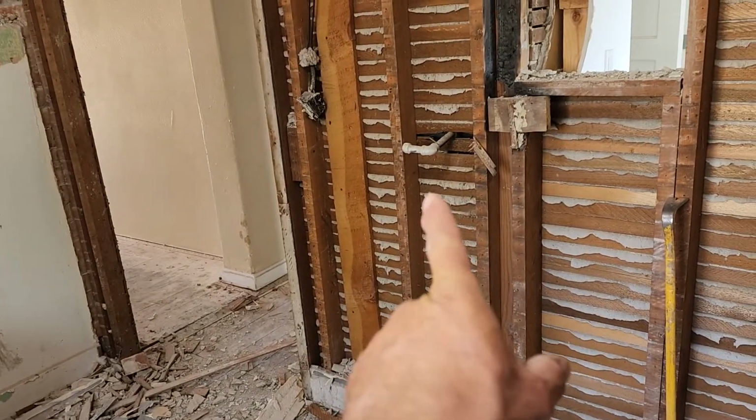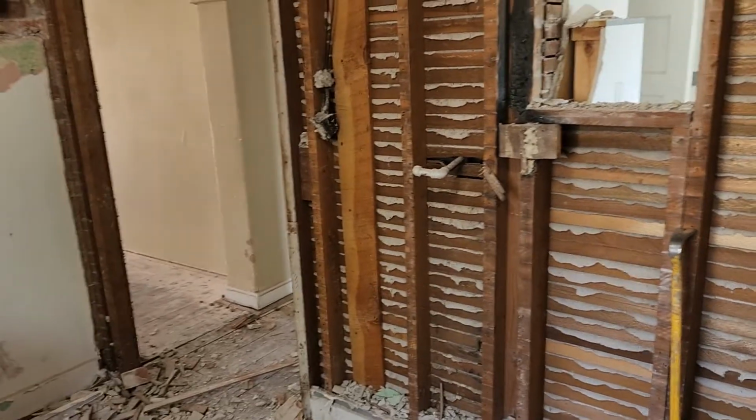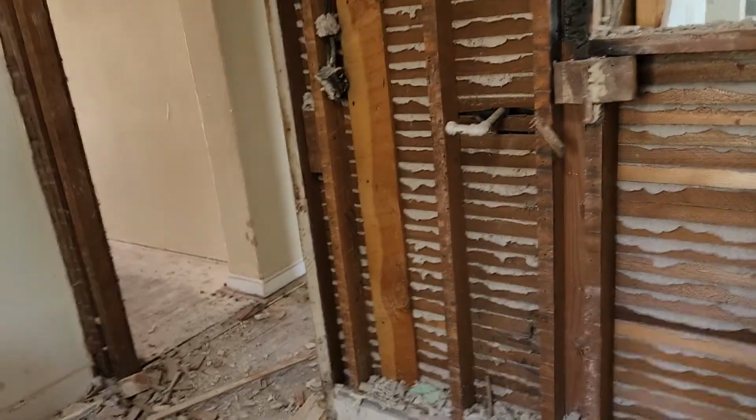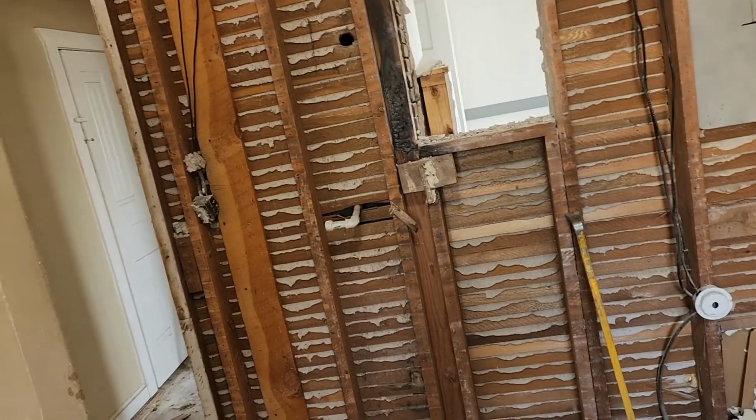That pipe right there, see that pipe? That's a gas pipe for the natural gas. That pipe will also go away. That will be eliminated up in the attic and be bye-bye. That will be totally gone.